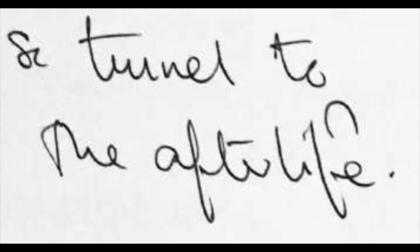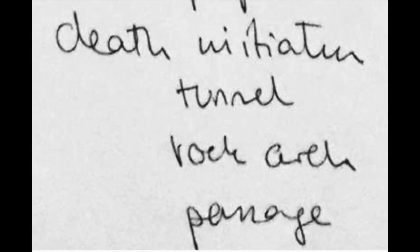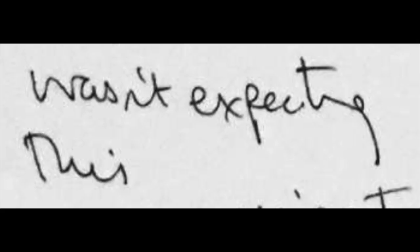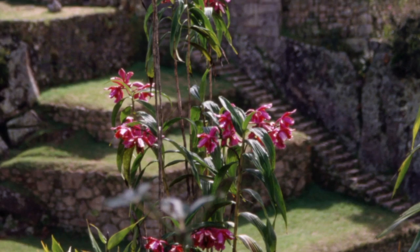So Coral had a tunnel to the afterlife. Wow. So there's that spiritual quality to it. Yeah. She had tunnel-like passageways to the other side. She had further words like a rock arch, death initiation. It was like secret gardens on the other side.